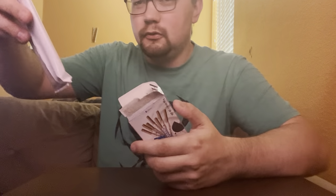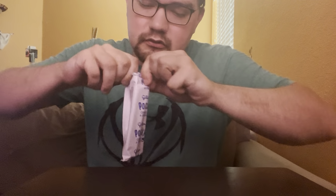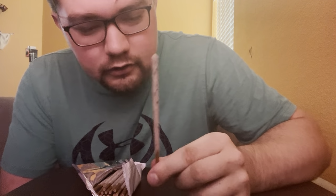So, ooh, look at that. Here's the box. Let's put the box right there. So the first thing I'm noticing is that the biscuit sticks are actually a different color and maybe even a different quality than the chocolate covered ones were. Oh, and I can smell it. So I'm wondering if this will be more like a Hershey's cookies and cream bar, or if this will be more like an Oreo.